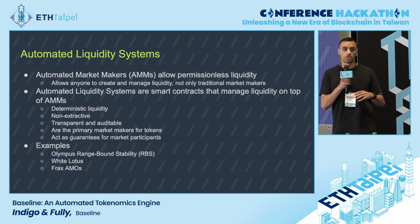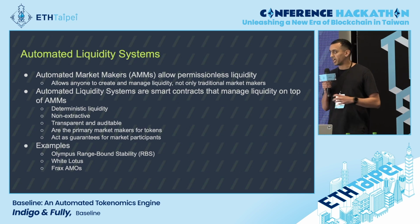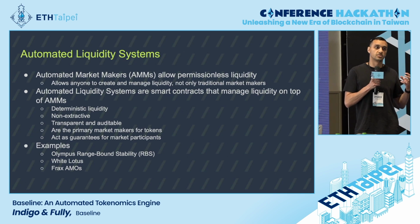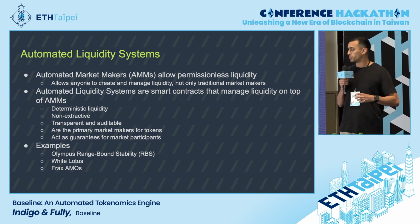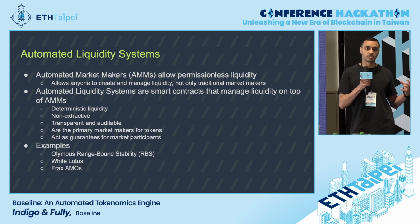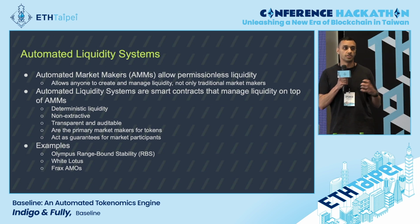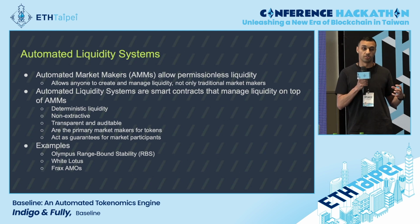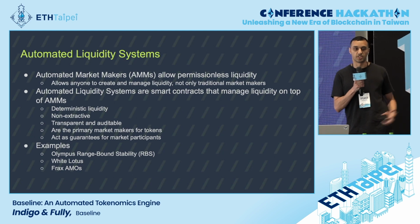They're also transparent and auditable, so you're not really worried. You can always check on chain what the code is doing. And they're designed to act as the primary market makers for the tokens, to replace the traditional market makers. And last, I think this is a really important point actually, they act as guarantees for market participants. Since everybody knows the rules of the market, you as a trader, as a holder, or as a liquidity provider yourself, you're able to design your strategies around that, which is, I think, very, very important. And I think many people don't really think about this until you see these systems in action.